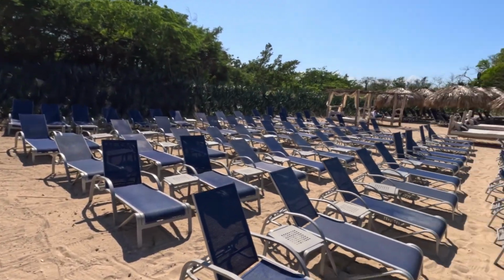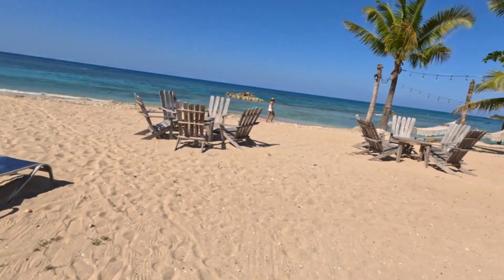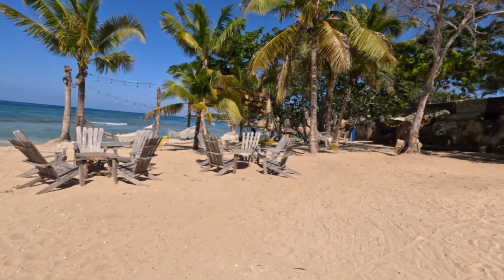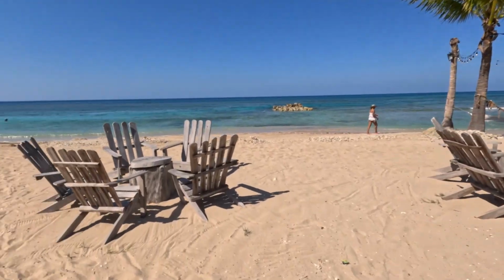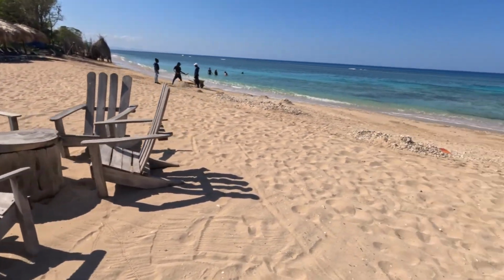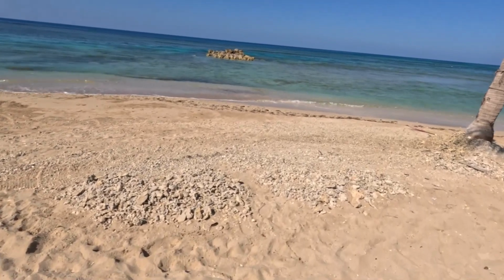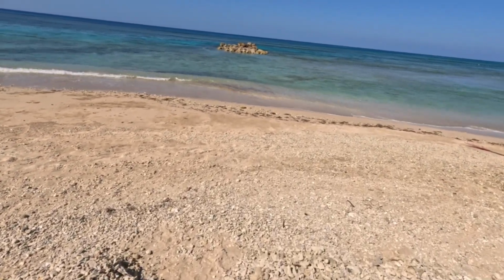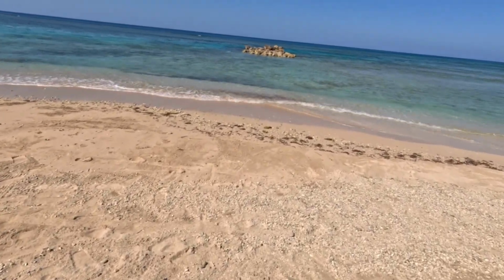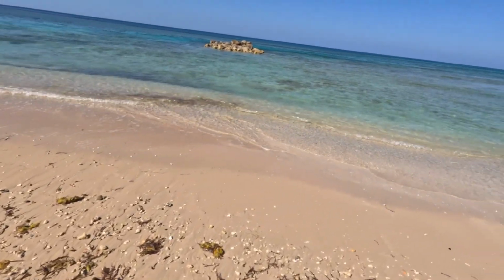So, yeah. People still working, still developing the beach. So, yeah, man. They're doing a good job. I like this beach so far. Frico Beach. And the water's very beautiful too, man. I was shocked to see, you know, on the north side of the island, the water being so beautiful, but yeah.